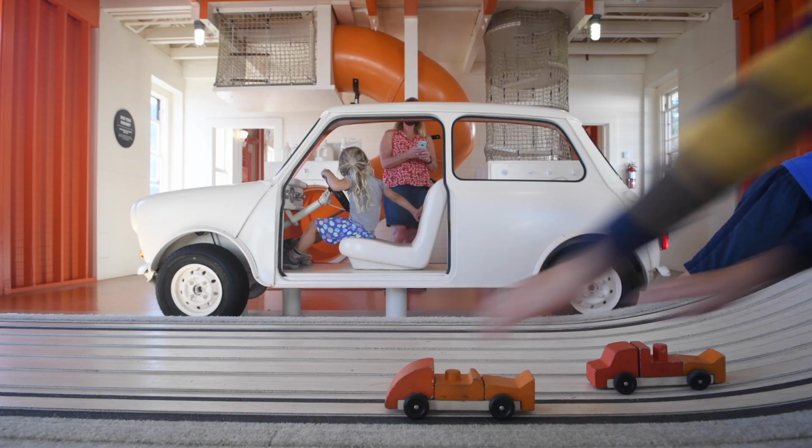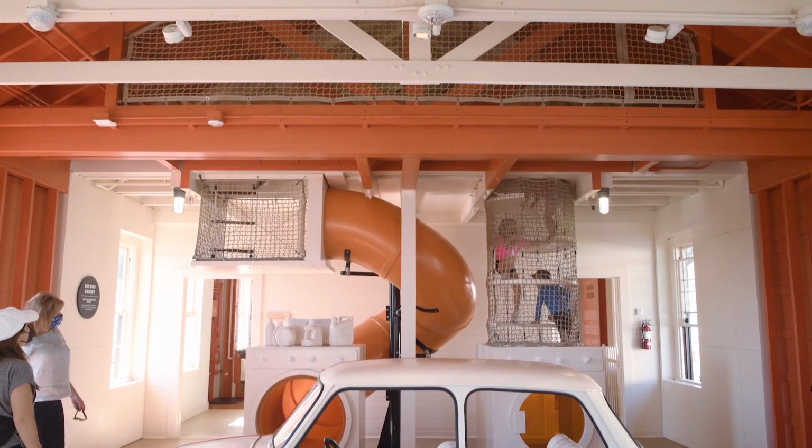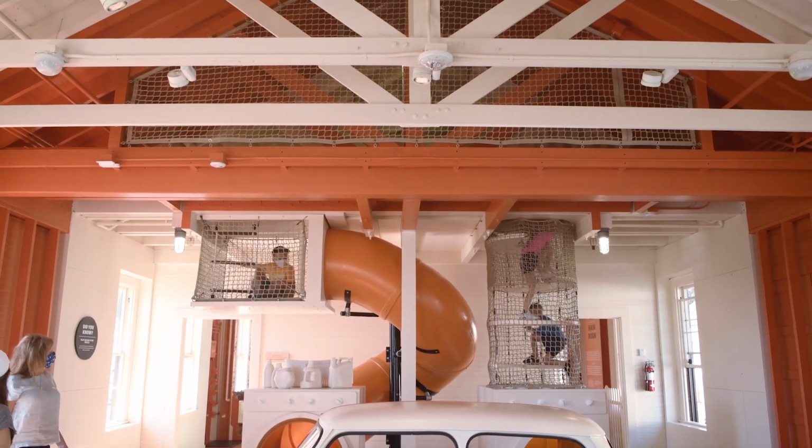The kids have the ability to get up in the roof rafters of these spaces. We want kids to go everywhere, even places where their parents may not be able to see them every second, but they're completely safe and they would always come back to the same spot.